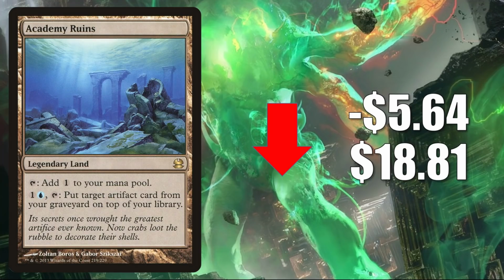Number 1 is Academy Ruins from Modern Masters. It goes down $5.64 to $18.81, and say it with me now, this was reprinted in Double Masters. You'll find this one in Mono Blue Tron. It's also a highly played commander card too. It's in Urza, Lord High Artificer and Breya, Etherium Shaper builds, for example. Breya is another card you'll find in Double Masters.